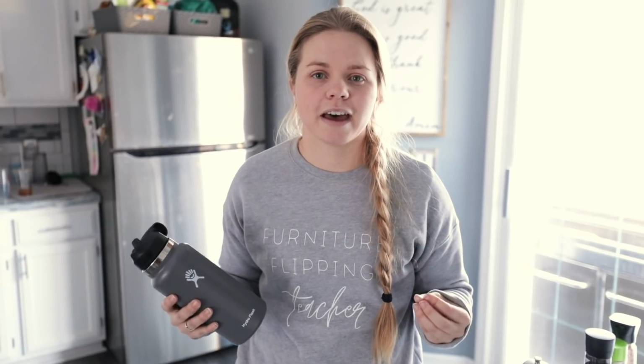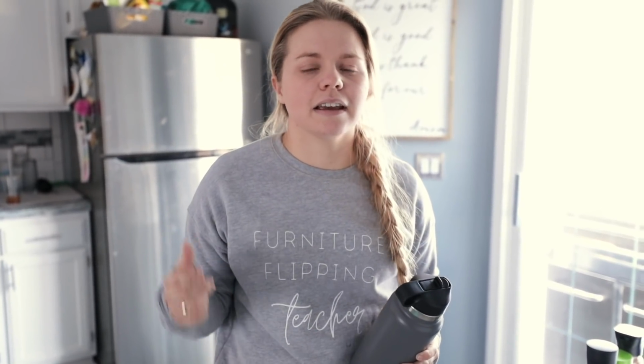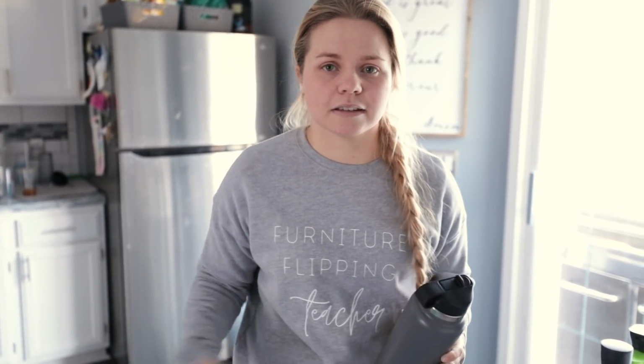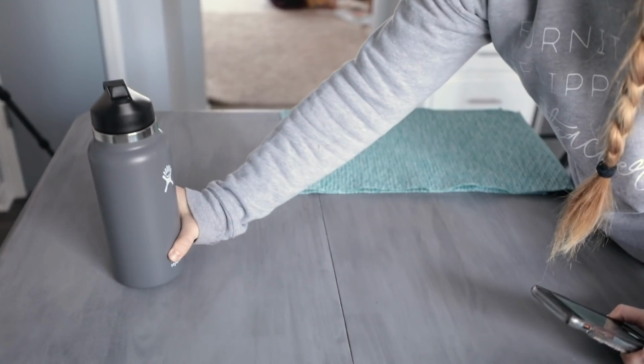So let's say that you're not a furniture flipper, or you just have some items around the house that you are trying to get rid of and you want to make a little extra cash. So take the item. I'm going to show you how to stage this water bottle. It's still very important that you have good lighting and that you make the area around the item that you're taking a photo of look nice. So I'm going to show you how to stage this water bottle for a nice photo.